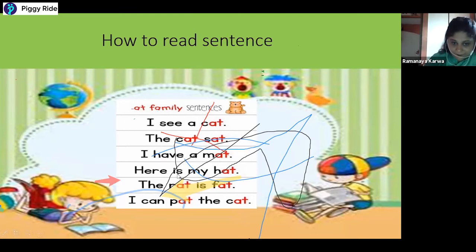I have a mat. Here is my hat. The rat is fat. I can pat the cat. Yes. So it's I see a cat. The cat sat. I have a mat. Here is my hat. The rat is fat. I can pat the cat.